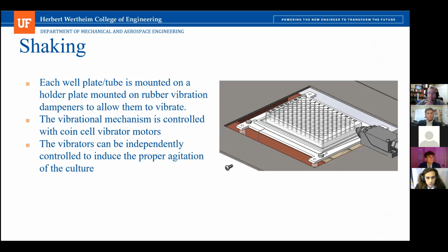So moving on to the next slide is the shaking subsystem. For the shaking subsystem, we have chosen to use a series of vibrational motors that lie on top of a well plate holder or conical tube holder that is mounted to some vibration dampers, or just mounted to the floor of the device. The vibration motors are independently controlled to induce the proper agitation of the culture to provide either oxygenation or mixing of the fluid within the well plate or conical tube.